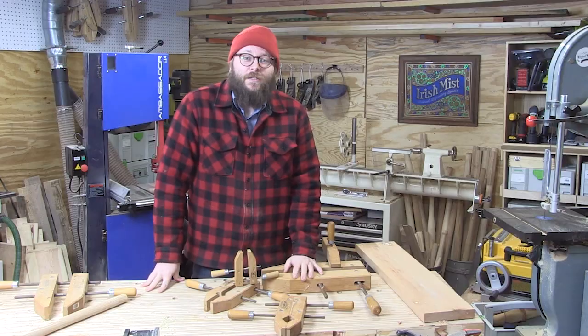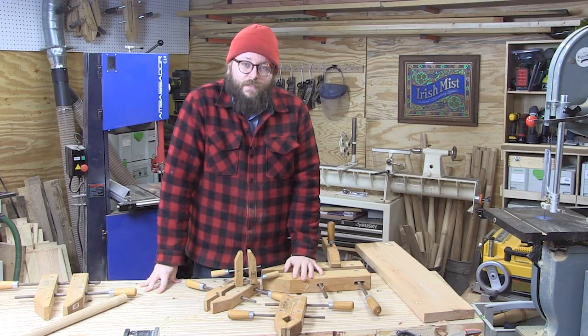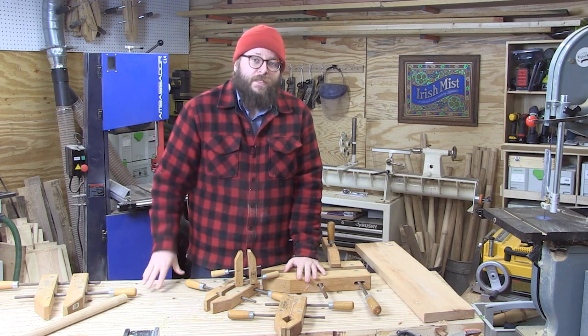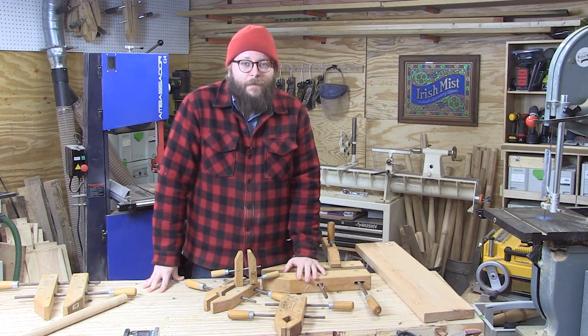So next time you're at your local woodworking store looking for some more clamps, take a look at the wooden hand screw clamps. They're some of the most versatile clamps out there, and they're some of my favorites.